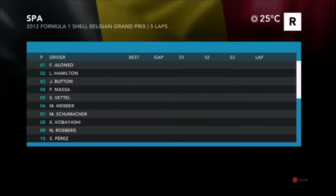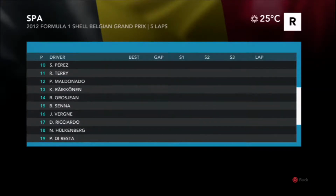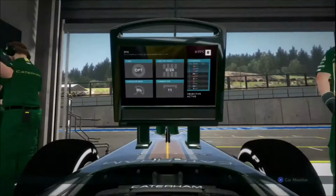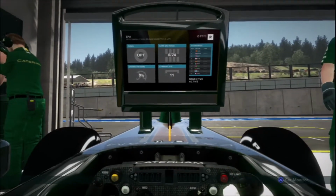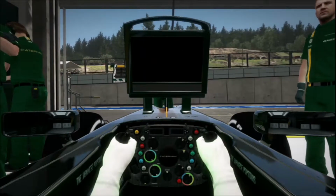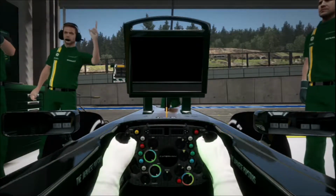So let's run through the grid again. Alonso, Hamilton, Button, Vettel, and etc. Actually went down very quickly, so I couldn't read through the whole lot there. But you can see the whole grid for yourself right there. So now we are going onto the track for this Belgian Grand Prix. Wish me luck in this Caterham.